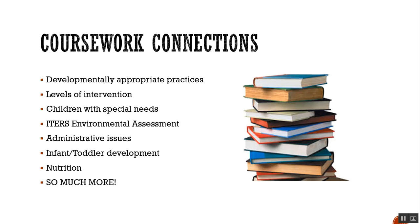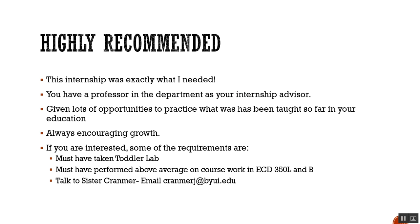And from administrative issues, I learned more about how running a toddler lab is important in the different aspects from behind the scenes, and I got to see those in place. Infant and toddler development was really important in this internship, and even nutritional aspects were used. There's so much that could have connected to what we learned, and it was a really wonderful experience.